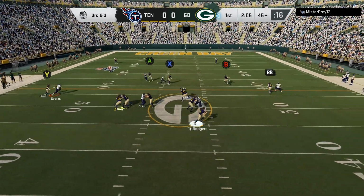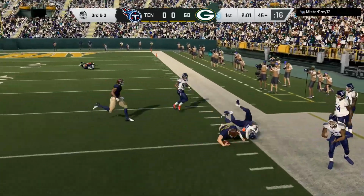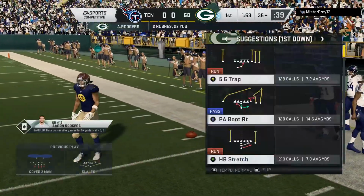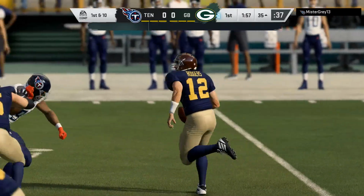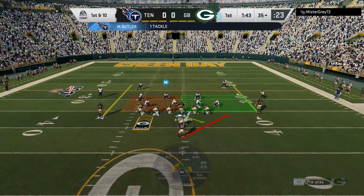Shotgun now for Rodgers. Escaping the pressure right. He may try and run for this. And he's going to have another first down as the tackle's made at the Titans' 35. All runs on this drive so far. It's 1st and 10.